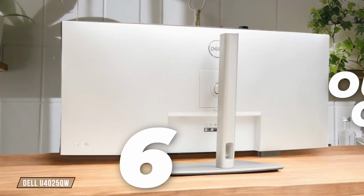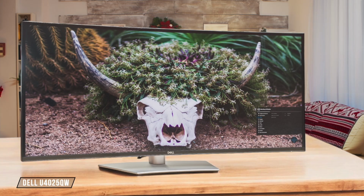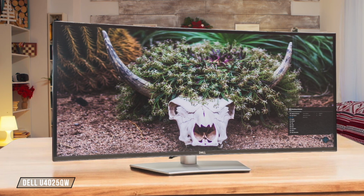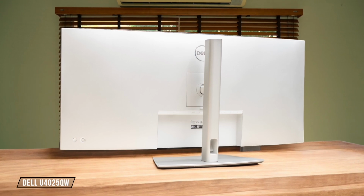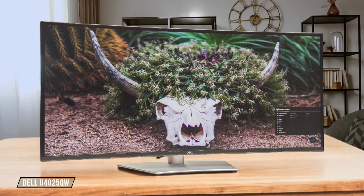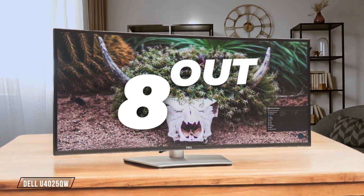The Dell U4025QW impressed me with its stunning 5120 by 2160 resolution and a smooth 120 Hz refresh rate that makes everything feel more responsive. Though the curved ultrawide format takes some getting used to, and I noticed some motion blur during fast-paced content, the overall experience is solid, scoring 8 out of 10.